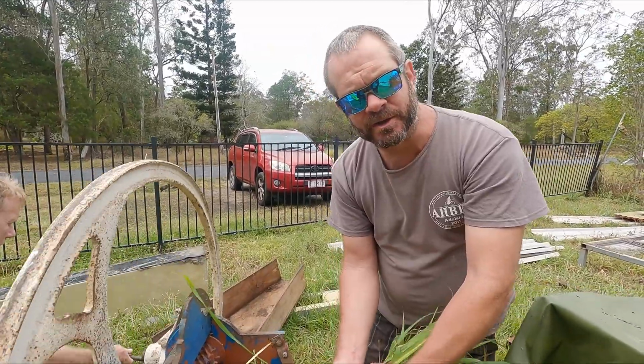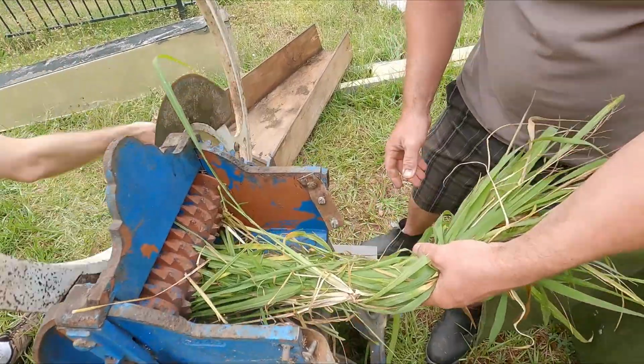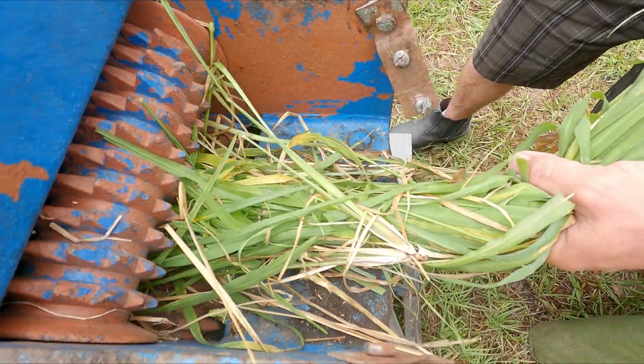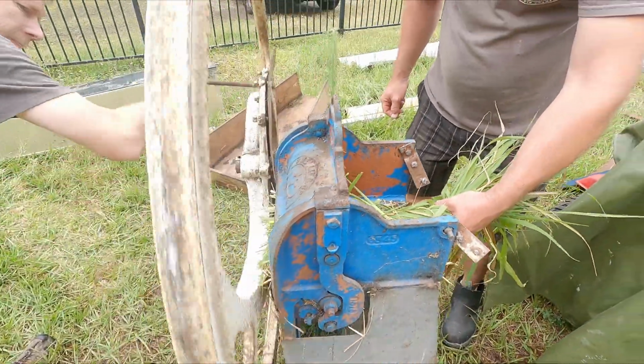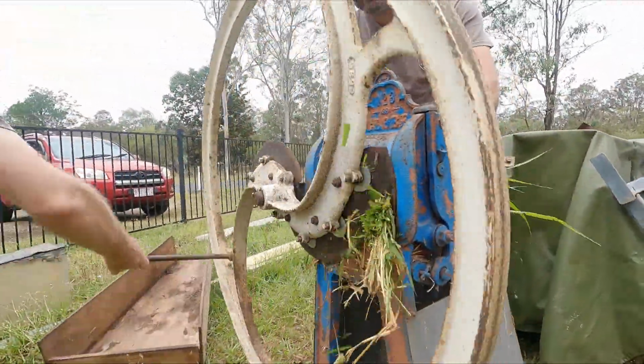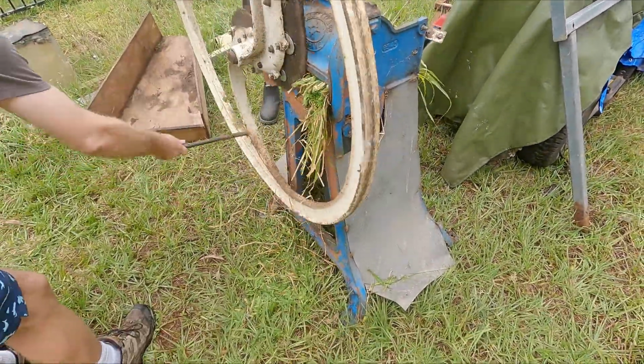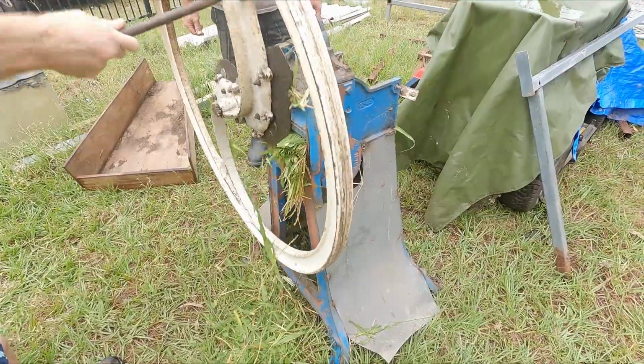So, just a quick demo on how this thing works. I'm going to film it going into the teeth here. Look at that. Still works perfectly. And really, you take your hand out of the way and those teeth just grab it.